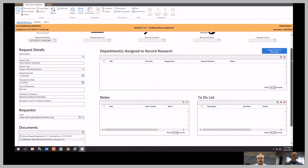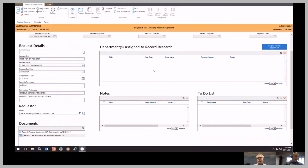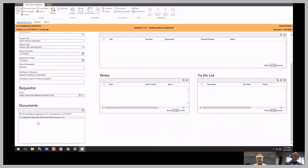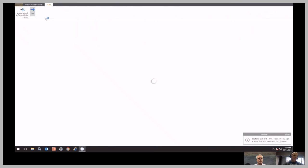And then when I scroll down, you'll see my ability to assign tasks here, my ability to create notes, to create a to-do list. On the left-hand side, we're able to see the documents that might tie to this request. And in this case, you might ask, how do we already have two documents? Well, one was the form that individual filled out, and the other is the email notification that we sent to them automatically once we receive the request. The same exact thing will happen. I'll assign myself the administrator here.